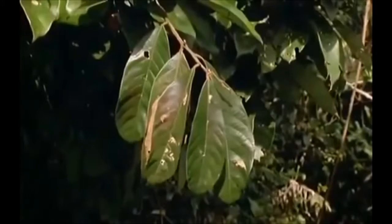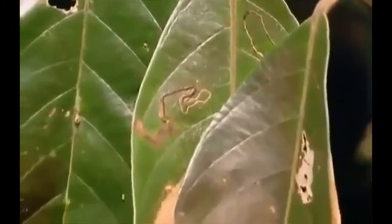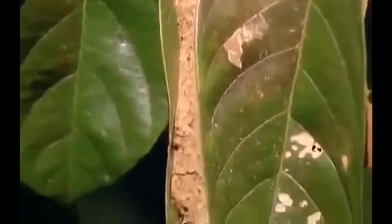Another kind of forest, a tropical one in Australia. And hanging high in the canopy and made of glued together leaves, a nest of rattle ants.